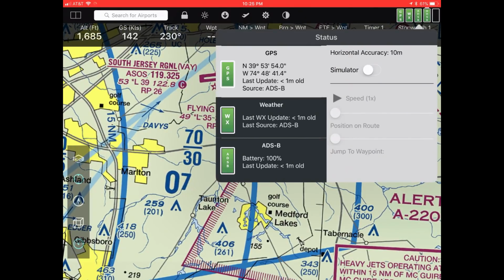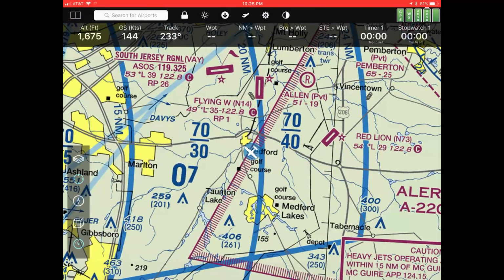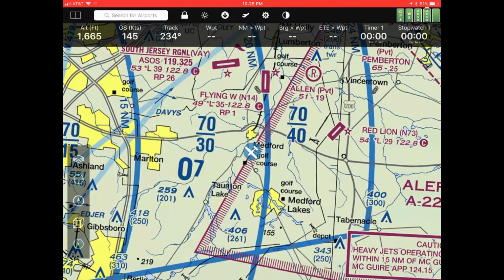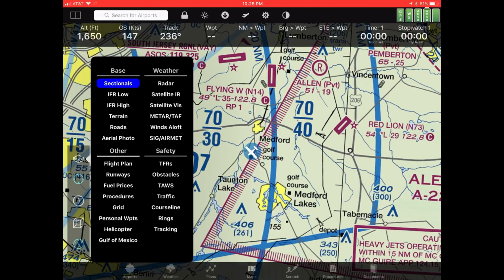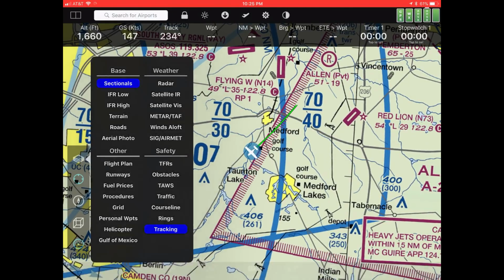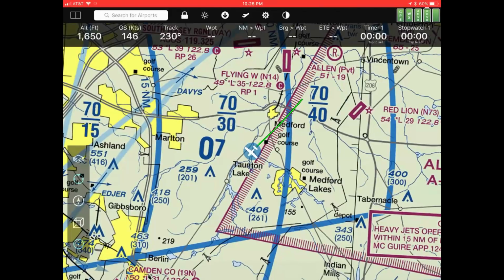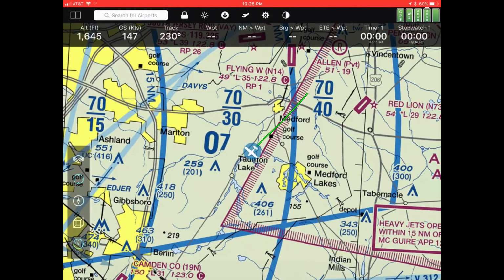If I just press and hold on this, I've turned on my data recorder. We're now recording the data. And if I actually want to see the breadcrumbs to know where I've been flying, there's a new layer. So I hit my layers button, and at the bottom right corner of the screen, there's a new item called tracking. Turn that on. Notice that the line began the moment that we turned on the data recorder, not when you turned on the tracking. So we now see a line showing us where we've been flying.